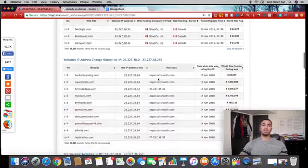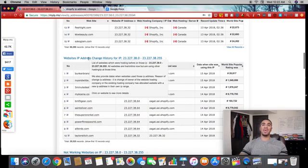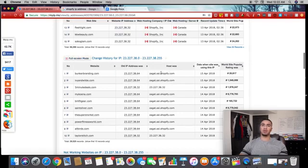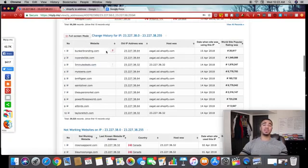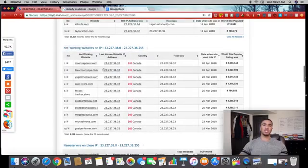But if you can see down here, you can also see what websites have changed their IP addresses or their domains. Originally it was hosted right here, and then it came over, and now the website that it's actually under is this name right here, Bunker Branding. It gives you a ton of data, honestly. Right here it shows you the non-working websites on that IP address. So these are all the websites on Shopify that are no longer active.